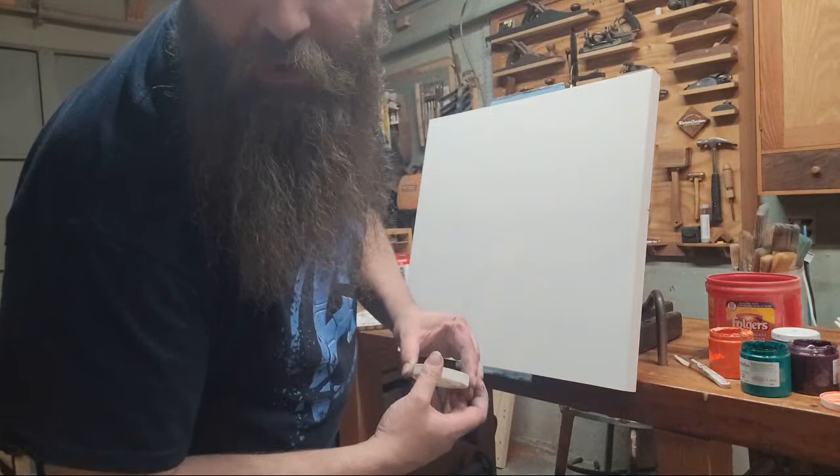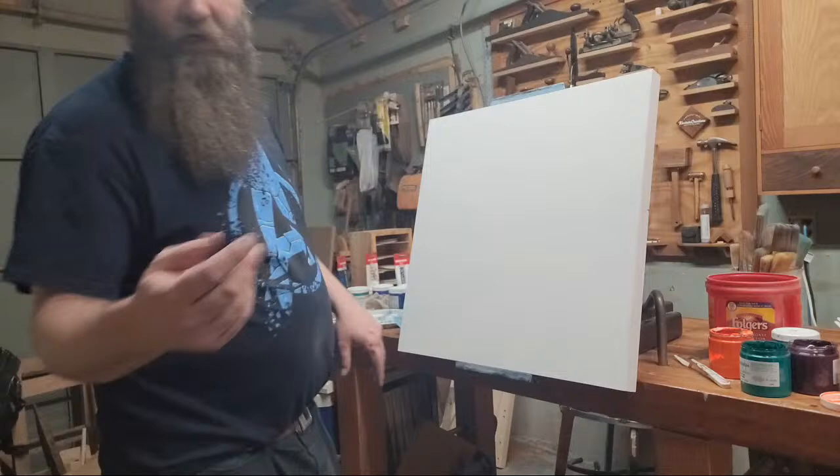What's wrong with your house that your paint has gone moldy? Acrylic paint turns if it gets water in it. That's just a reaction that happens.